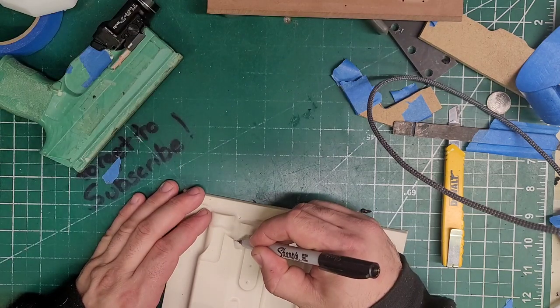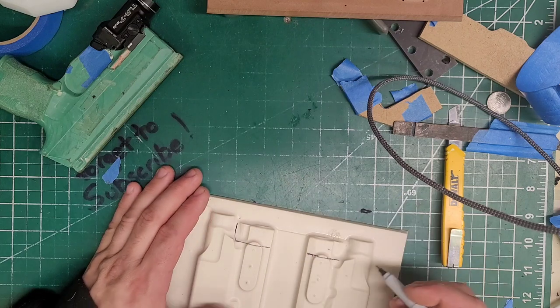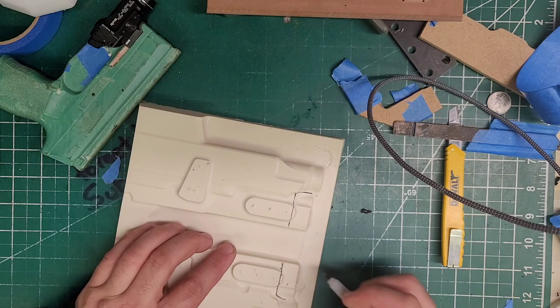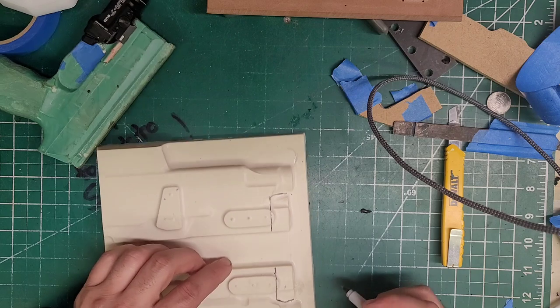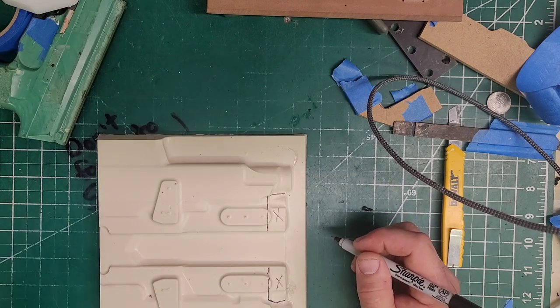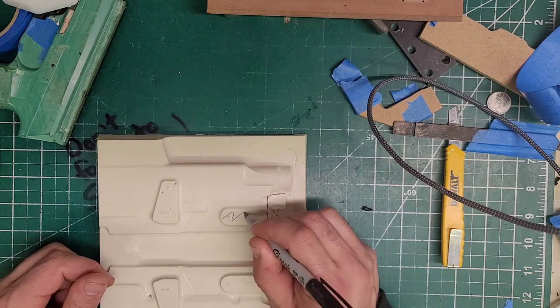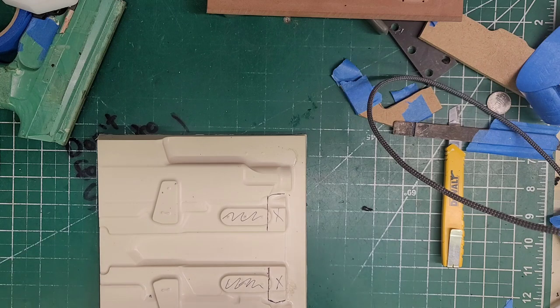But we'll do that. So now what we're going to do is we're cutting this off. We're going to cut that off. And because of this, we're going to have to cut that off as well, as best we can.